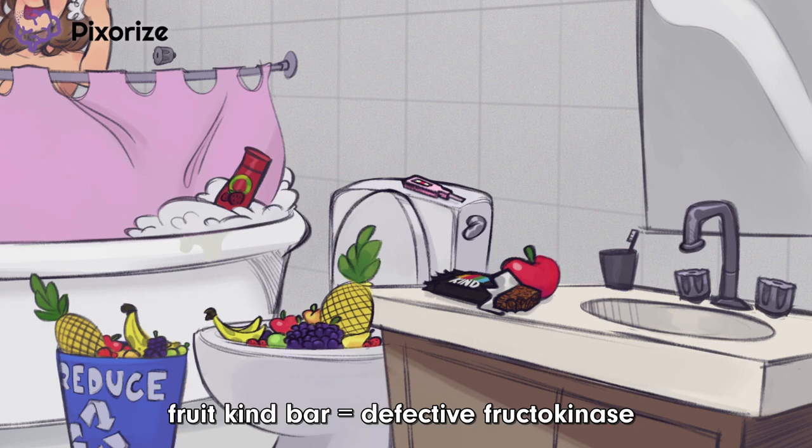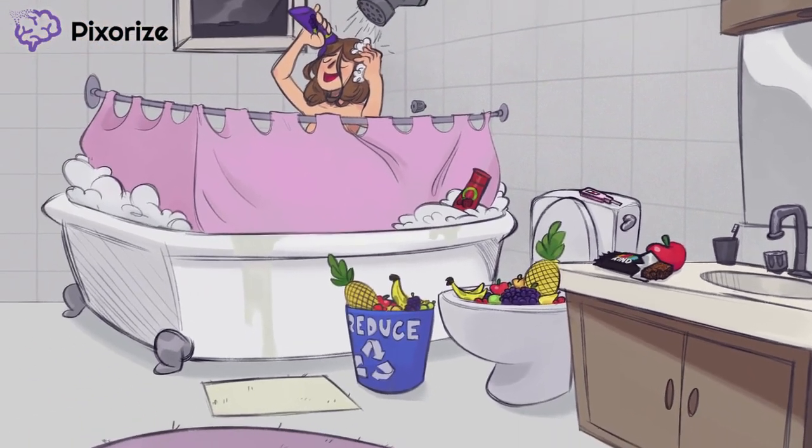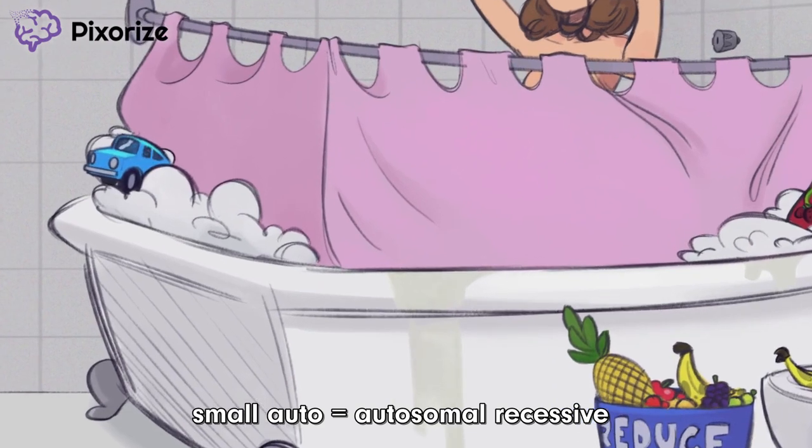Fructokinase is responsible for converting fructose into fructose 1-phosphate, so if it isn't doing its job, you're going to end up with a lot of unphosphorylated fructose just sitting around in your blood and, apparently, in your toilet. This defect is inherited in an autosomal recessive manner, which, at Pixarize, we represent with small vehicles. If we examine the far end of the tub, we can see a small autosomal recessive car shower toy.